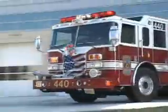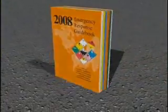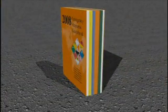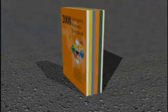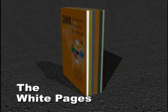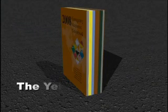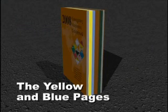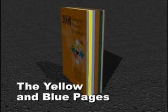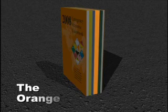On the day when you're called to the next hazardous material accident, the goal is that you're ready. Understanding the content and the organization layout of the ERG is where we'll begin. All the information you need on how and when to use the Emergency Response Guidebook can be found in the opening white pages. Anytime you look up a hazardous material in the ERG, you'll begin with either the yellow or blue pages. Those pages will guide you directly to the center of the book where the orange guides are located.